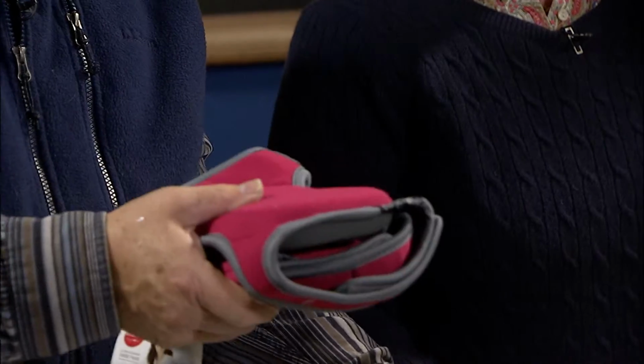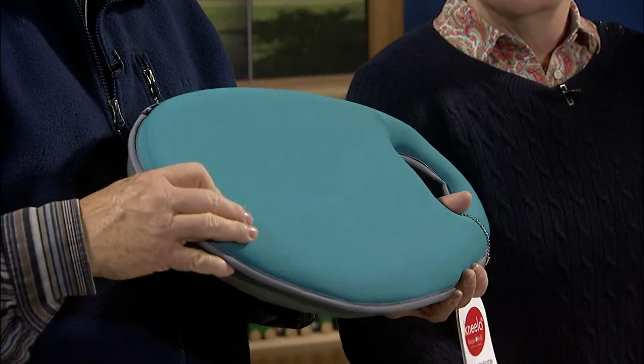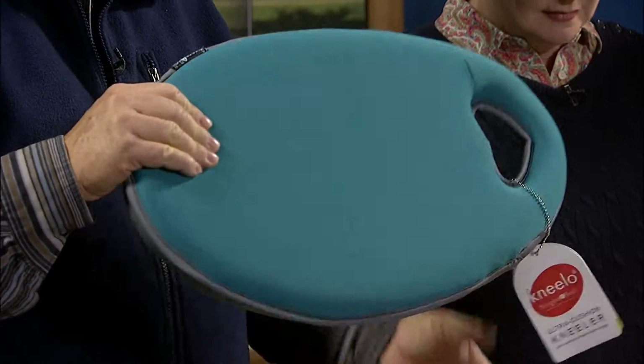If you're stationary in one spot, doing a lot of weeding, or doing housework inside, I use these. If I'm down on the floor, scrubbing it or whatever, then this kneeling pad is great too. Excellent. Just a couple more really good, useful things.